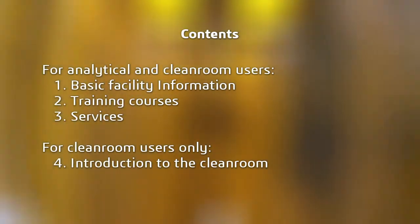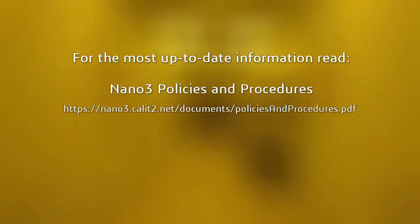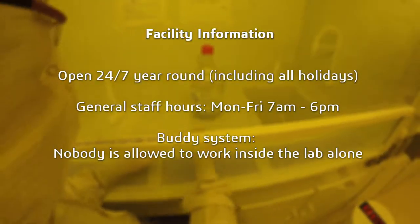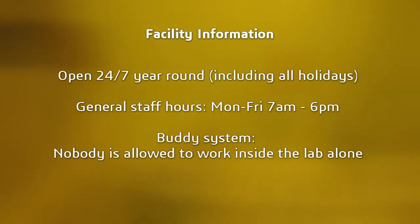Detailed and up-to-date information can be found in our policies and procedures document here. Nano3 is open 24/7 year-round, including all major holidays. General staff hours are Monday through Friday, 7 a.m. to 6 p.m. The buddy system is required for working inside the Nano3 facility. This means no one is permitted to work alone inside the facility. At any given time, at least 2 users must be present.